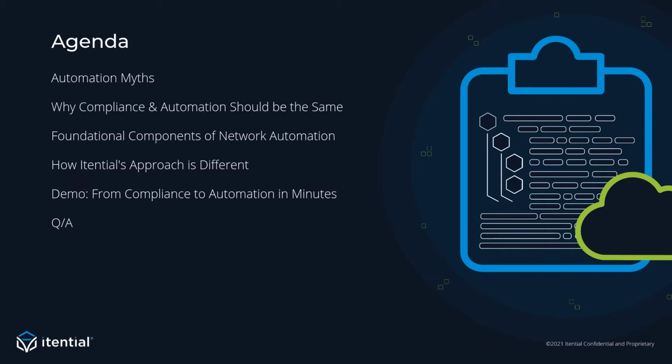And then we're going to jump into a demo where Rich is going to demonstrate in the product how to build some compliance building blocks to enable really high-level orchestration and automation like self-service networking, closed loop, event-driven automations, and things like that. And then we'll finish up with a Q&A session.